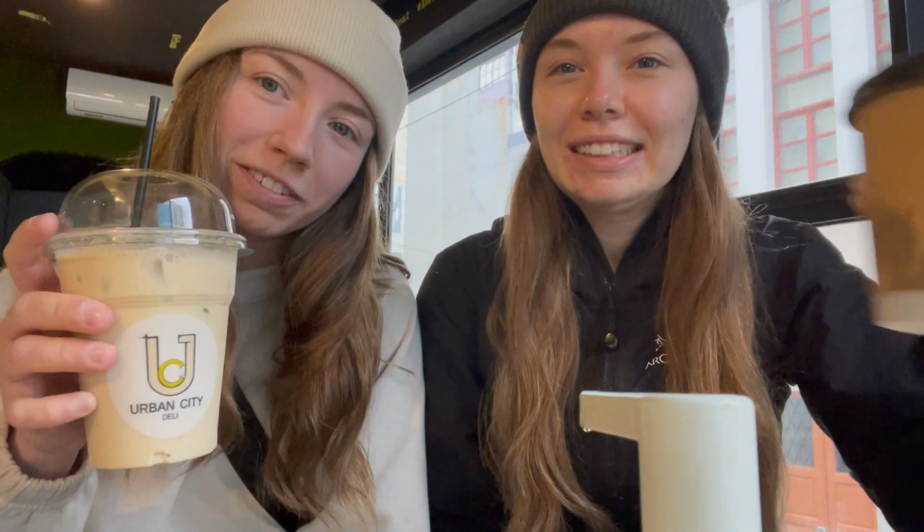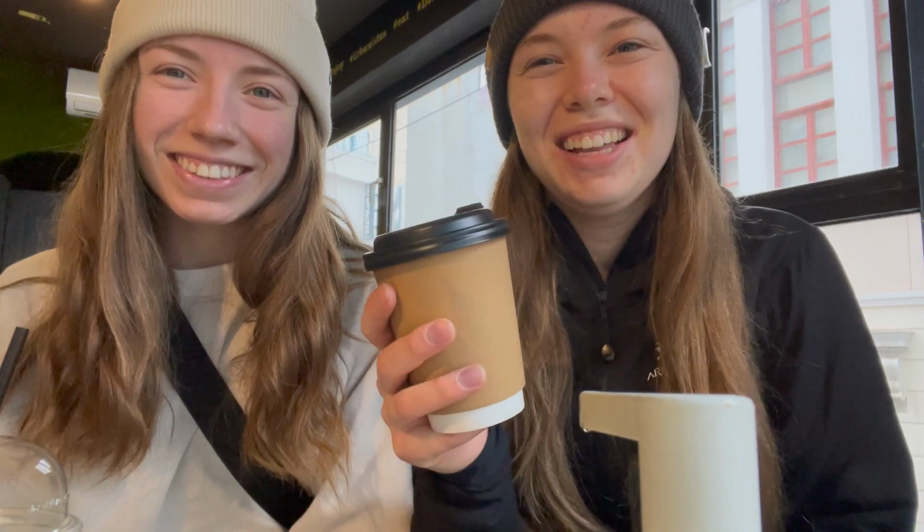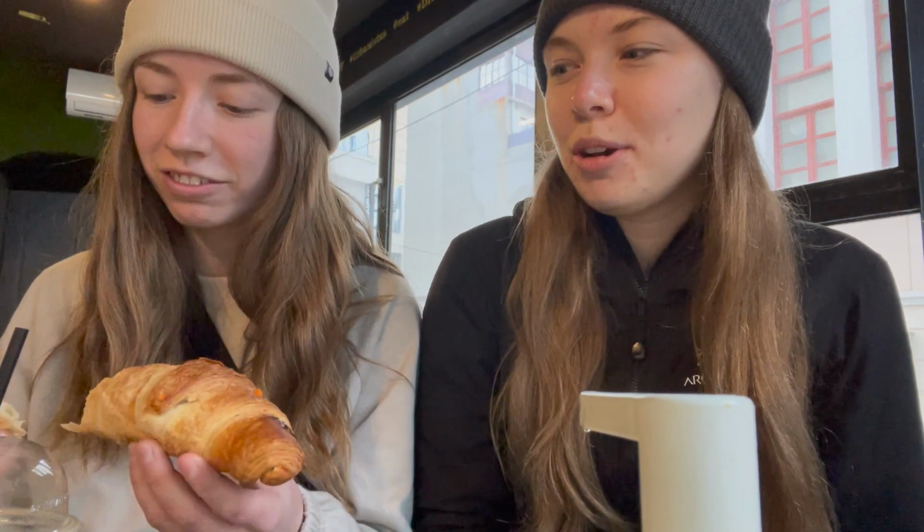It's day 2 here in Athens. Robin and I desperately needed some coffee. So I have an iced latte here. I have just a regular brewed coffee, but I forgot to ask for cream and sugar, so it's black today. And then we also got a vegan apricot croissant. These look pretty good. I'm excited to try it. Yeah, this was about half the price of yesterday's breakfast, so a really good find.